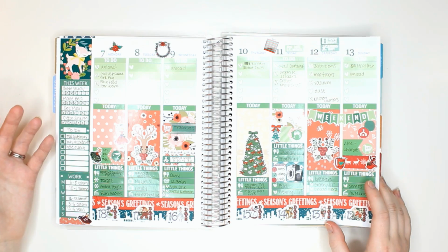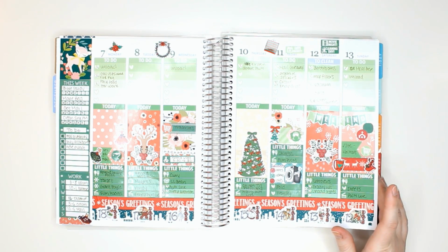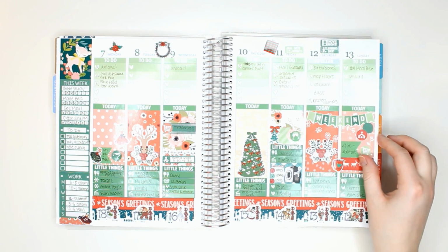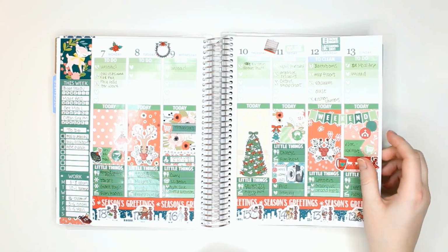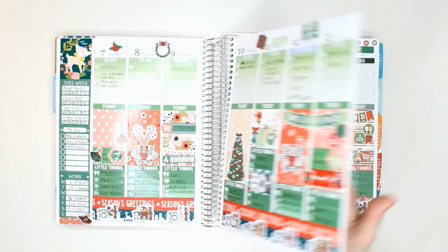I thought it made it look a little more festive than maybe doing the full Glam Planner kit, because I think the Glam Planner kit without the Christmas decorative stickers doesn't really scream Christmas, but I liked how this turned out a lot.